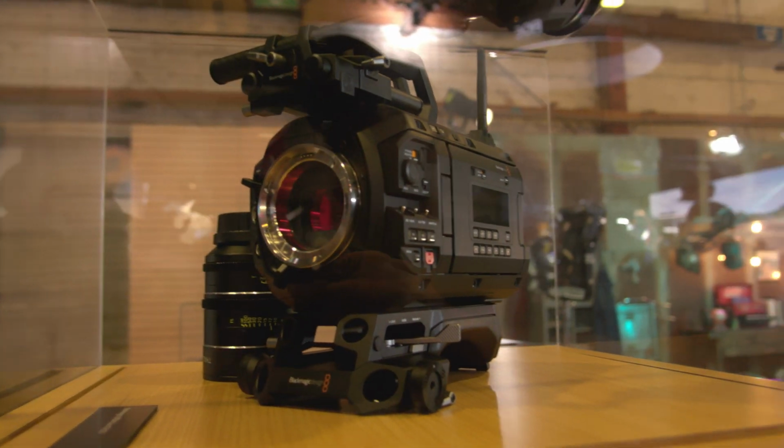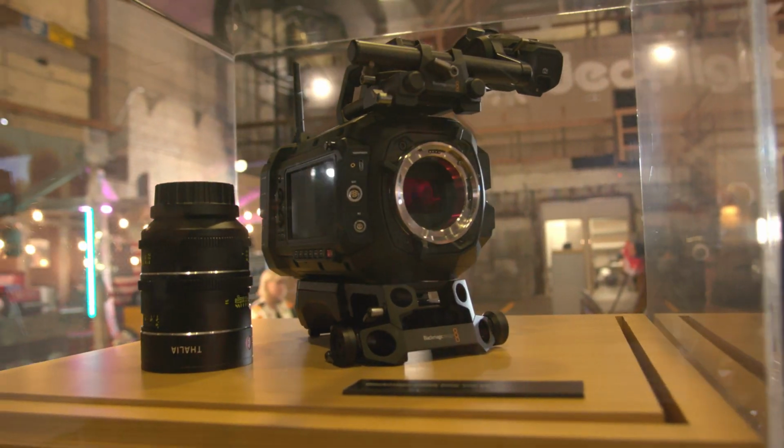Now, while we weren't actually able to get our hands on the 17K model, we did get to see it in a nice display case. It was all surrounded in glass, so you couldn't touch it. But the wonderful folks at Blackmagic were kind enough to talk to us and give us a bunch of the information about it. And it is a medium format sensor. It's ultra wide. It is the same sensor as the 12K from top to bottom, but it's just wider.